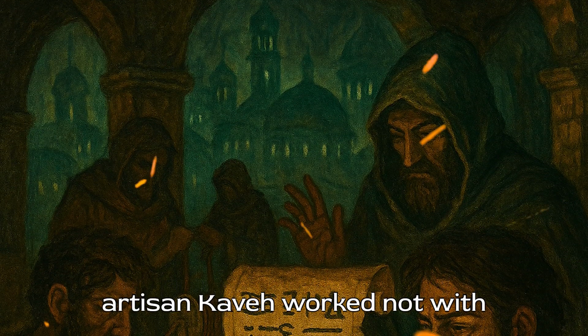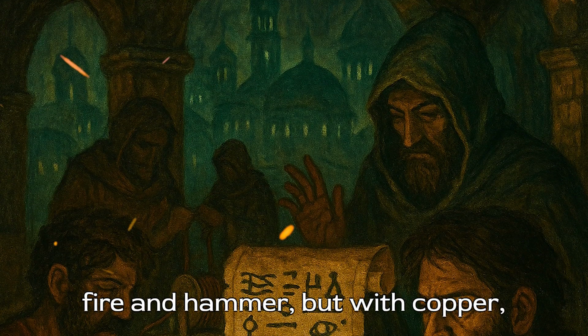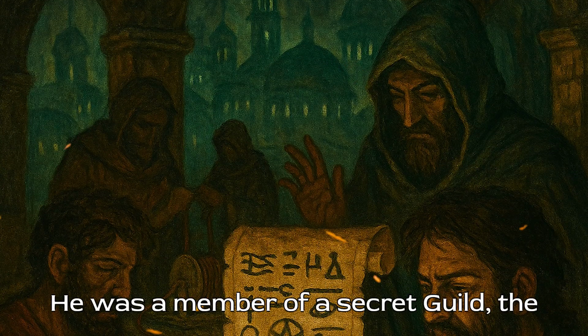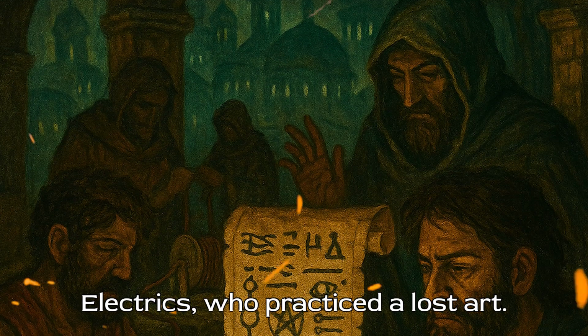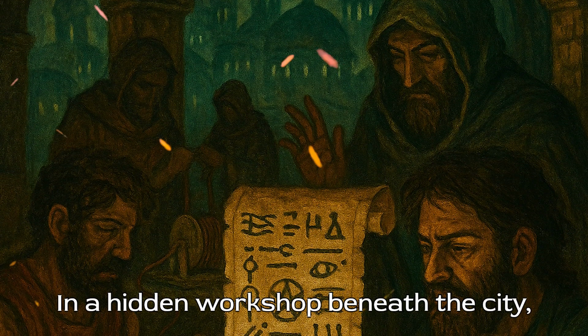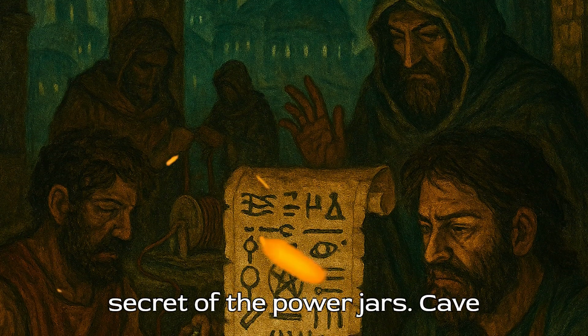The artisan, Kaveh, worked not with fire and hammer, but with copper, iron, and a strange bubbling liquid. He was a member of a secret guild, the Electrics, who practiced a lost art. In a hidden workshop beneath the city, the master craftsman taught him the secret of the power jars.